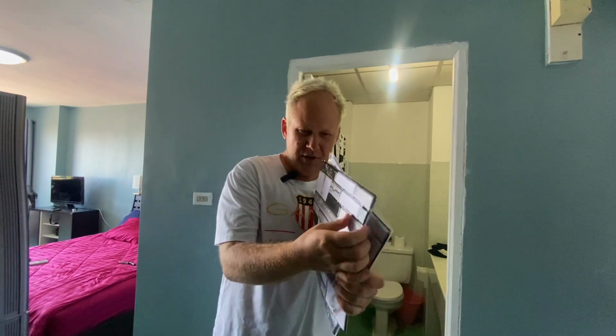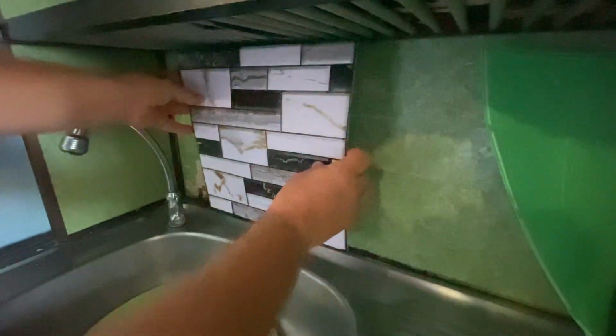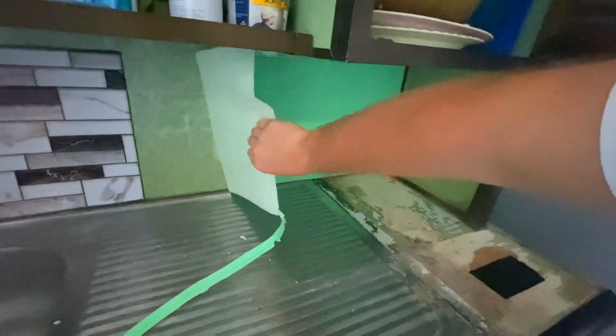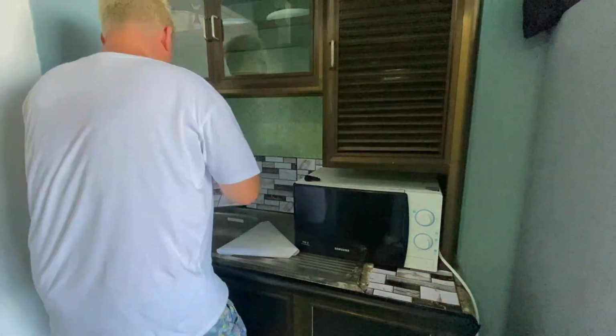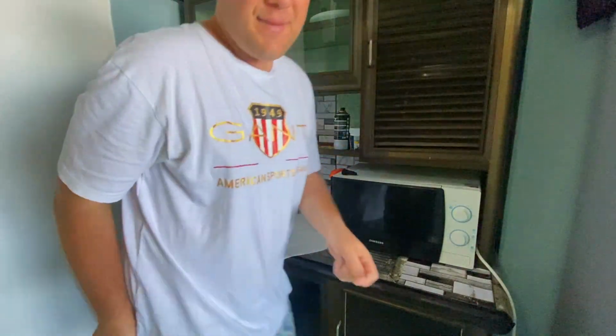I've got these waterproof sort of foam-like tiles, mock tiles. And there's a lot of water damage at the back of this vanity. Peel off the sticky layer and then place it on, and it should look like a brand new splashback. Go in there like so. We'll remove this microwave temporarily. This I cannot abide. Yes. I am very happy with that.